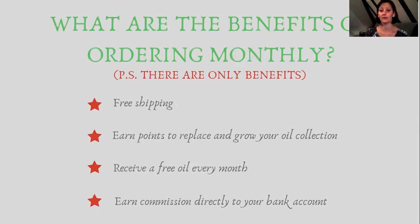You are opening yourself up with a monthly order to receive a free oil every single month if you want it. And you're also opening yourself up to earn commissions, which go directly into your bank account. They don't necessarily need to be spent on doTERRA products. And no, to earn commission, you still do not have to sell oils to your friends.